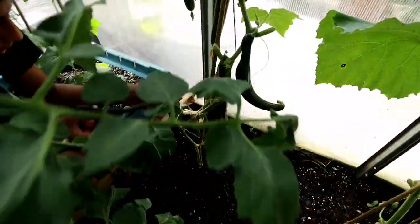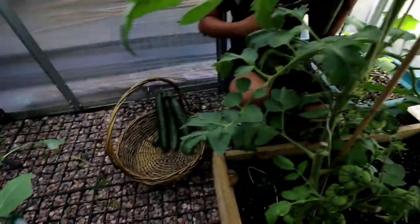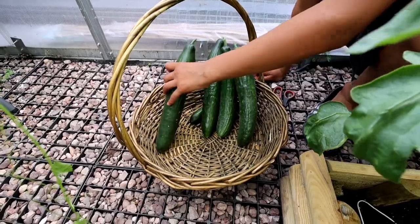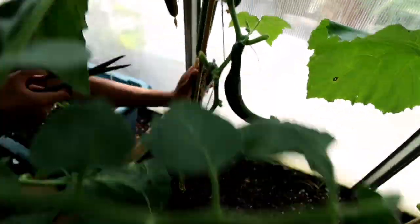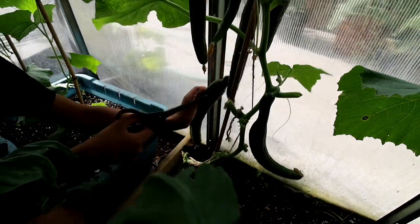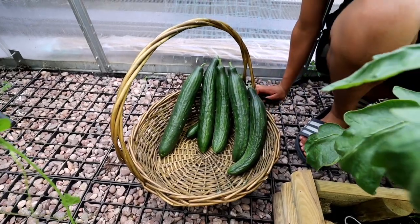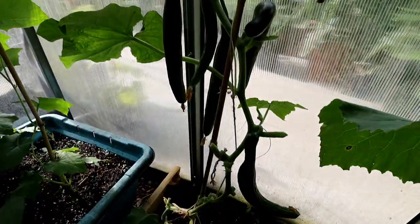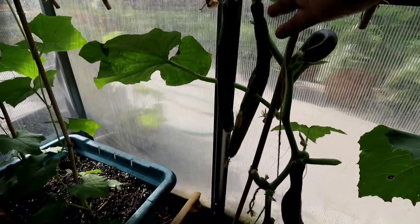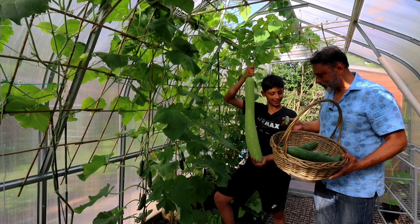Okay, so cut the bottom one. And this one over here. And this one over there, yes. Wow, they look beautiful. Yes, they do. And look, we have plenty more cucumbers coming on that plant. There's plenty more. That's nice, Akib. Yes, it is.